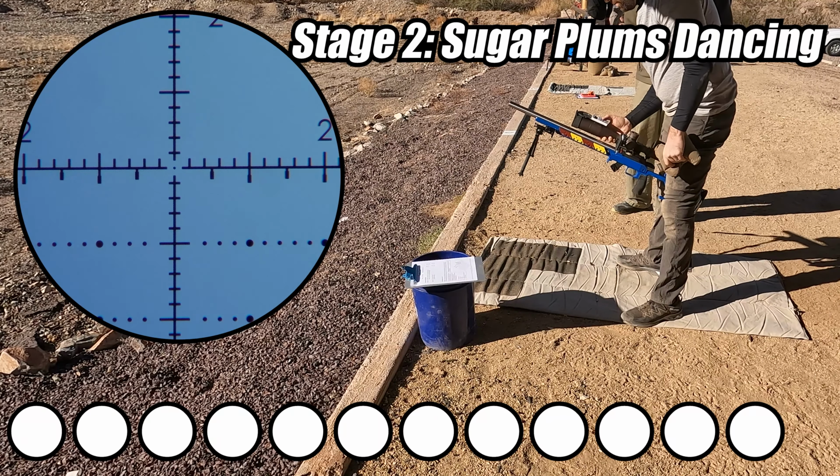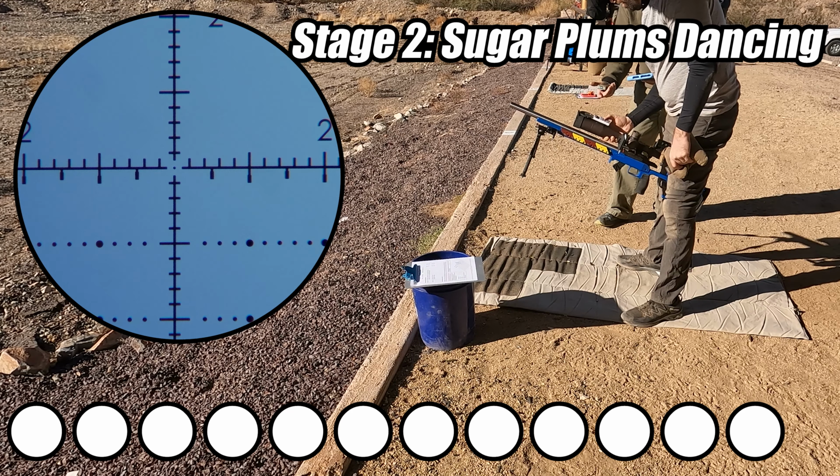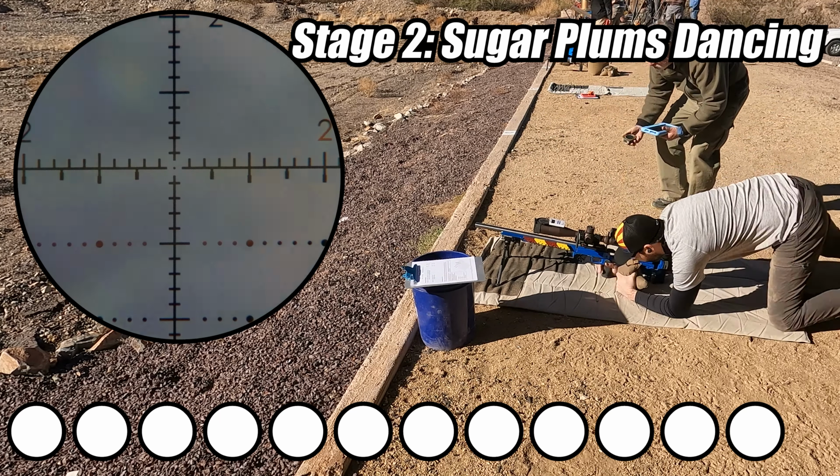Okay. This is the prone stage with two banks and two targets each, and this is kind of where the match falls apart for me. I ended up getting 7 out of 12 shots just due to bad wind calls, and I even forgot to hold over on one of the far targets just from a complete lapse of judgment. So definitely some things to work on here, including wind reading ability and making corrections off of missed shots.